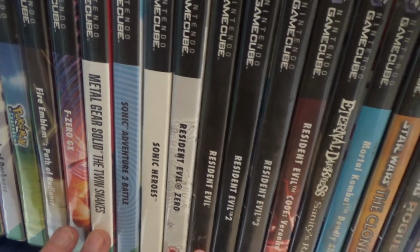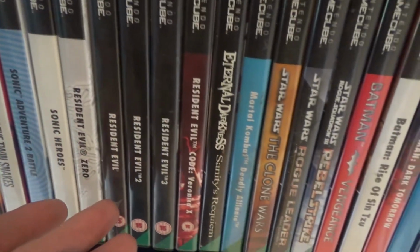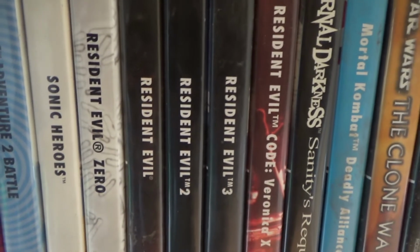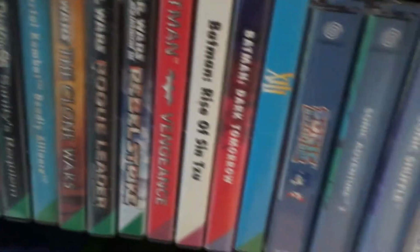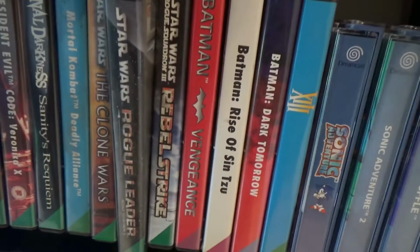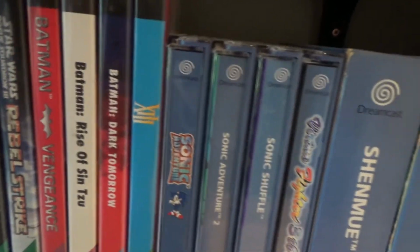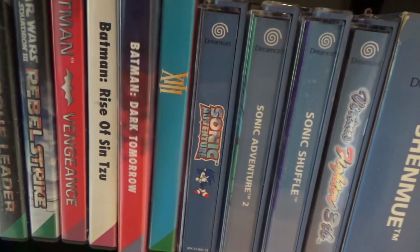F-Zero GX. Twin Snakes. I have a pretty much complete Metal Gear Solid collection. Sonic Heroes. Here we are. These are all the Resident Evil games. Told you I had them all. Eternal Darkness. Mortal Kombat. The Rogue Leader. Best Star Wars game ever made. Batman Vengeance. I tried this one a little while ago. Dark Tomorrow. Don't waste your time, it's an awful mess.